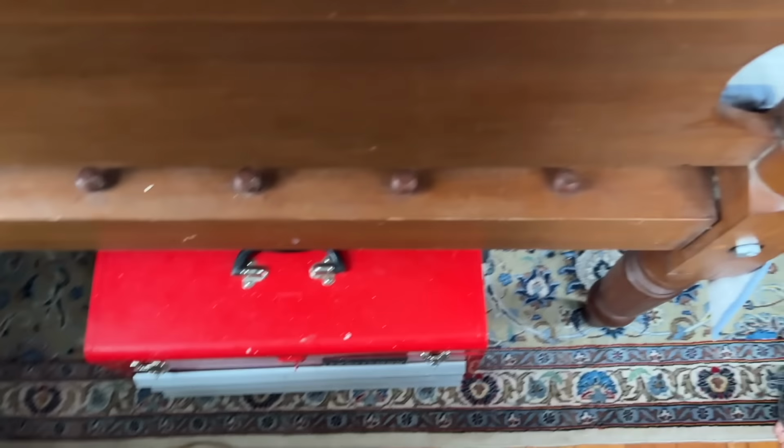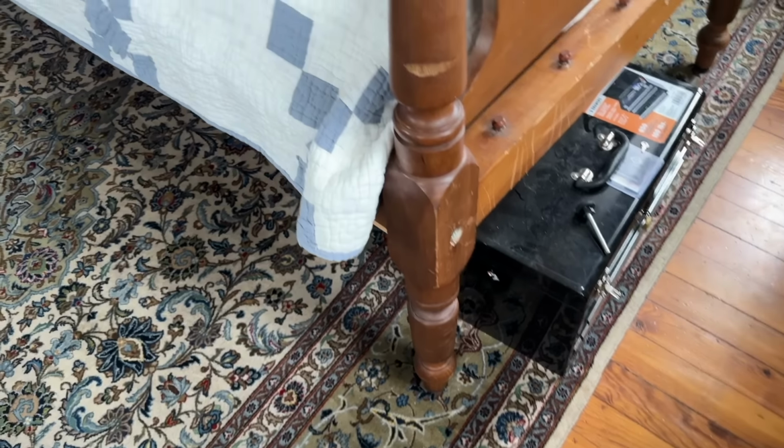Now, there are Legos, lots of Legos behind the beds. They weren't always back there, but during showings, we just have a little toolbox behind each boy's bed that's full of Legos and all of these drawers. So cleaning up Legos, it's a thing.